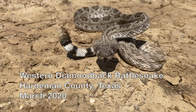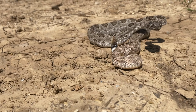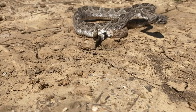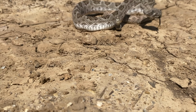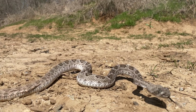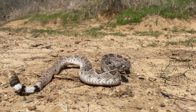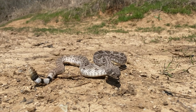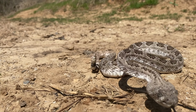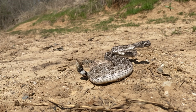Hello everyone. This is a little Western Diamondback Rattlesnake, Crotalus atrox. We are on a piece of land in Texas that we're doing a little work on. We're running an environmental site assessment for the property owner. A lot of cover on this place. I'm not surprised that we've found a snake.